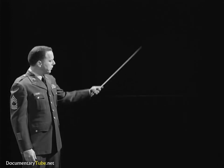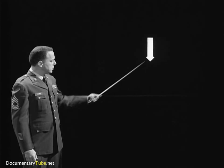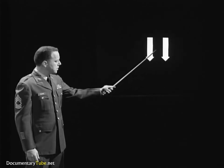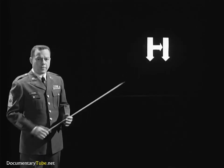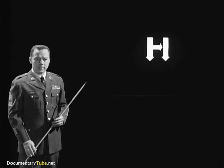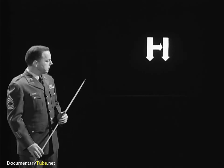And it's printed military style, by the numbers. 1 stroke down. 2 down. 3 across. We've added arrows to our lettering merely to remind you of the direction of each stroke. All right? This is hotel.